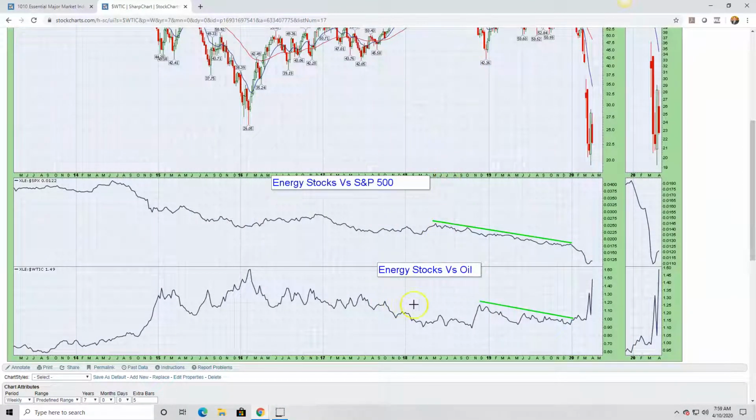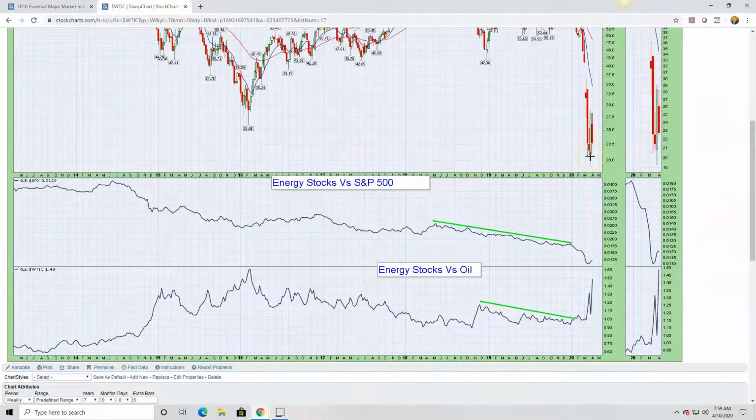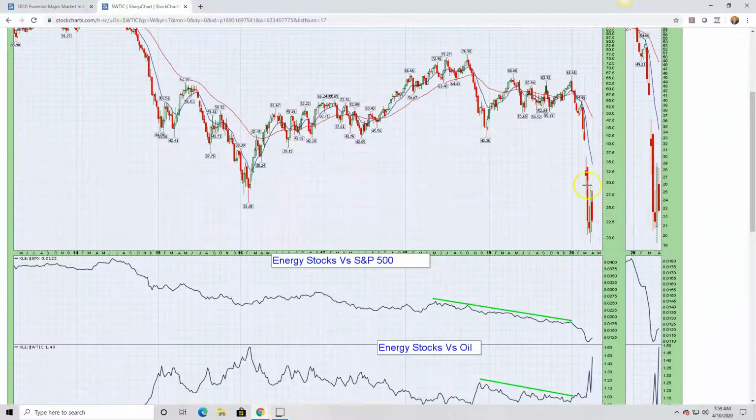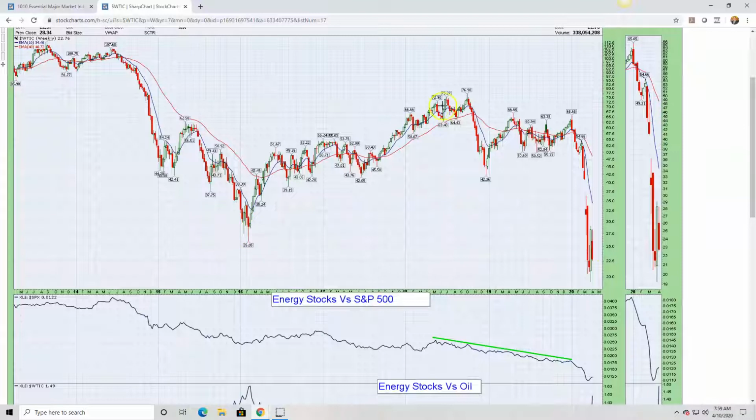So, energy stocks versus oil, yeah, those are starting to outperform oil, but that's more to the downside. Oil sold off more than the actual stocks did. So again, I just wanted to address this to show you that buying at the bottom, you have a reversal last week, but still, it doesn't mean you're going to make a ton of money.